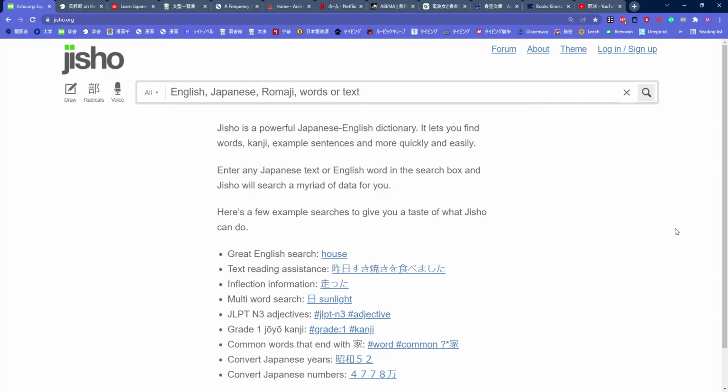Everyone. Today I'm going to be talking about the 12 most useful websites for learning Japanese. Now, these websites are going to be split into 3 sections. First is the dictionary section. Next is the Japanese language section in terms of grammar and vocabulary. And finally, the last part is the Japanese content section, where to actually find content in Japanese. So without further ado, let's get started.